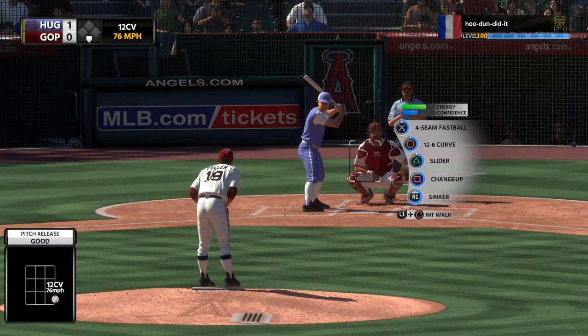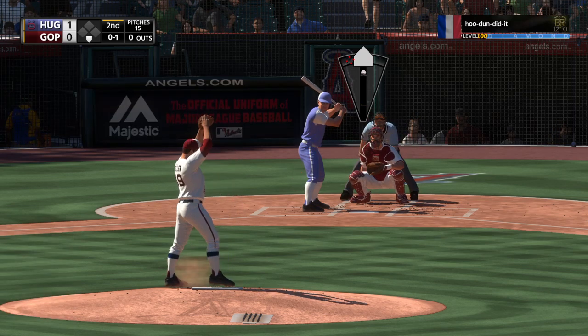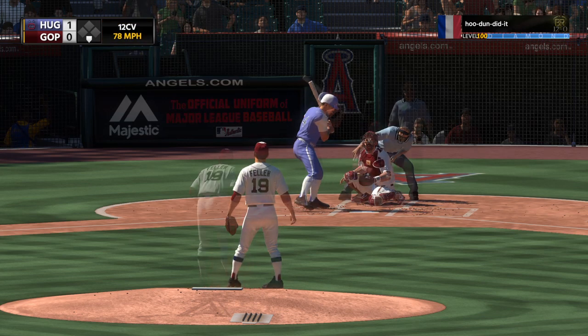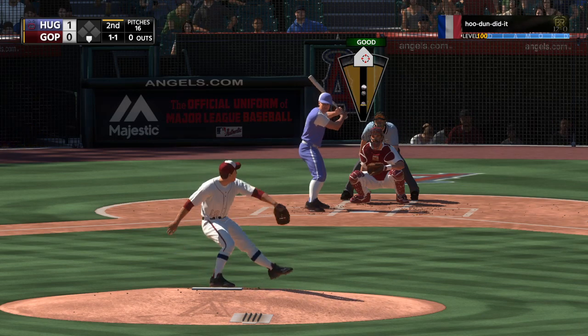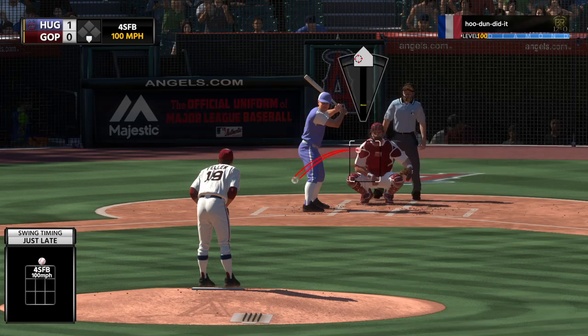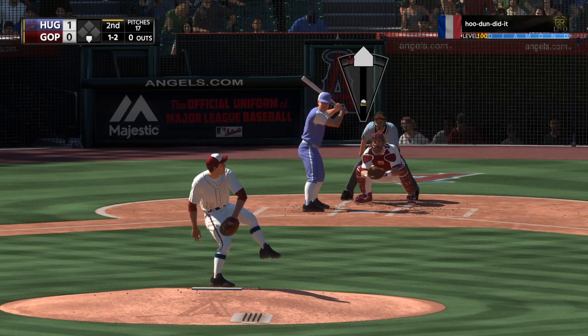Big slow breaking ball that drops in for a strike to start him out. It's 0-1. Might have thought about it here, but he lays off the breaking ball inside. It's even at 1. And that fastball's too much for him there. 1-2. Get it ready, big boy. This guy's throwing 3 digits right here.